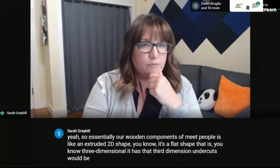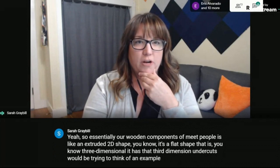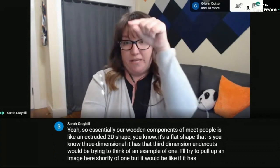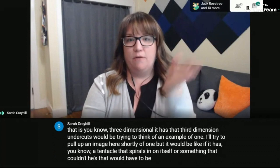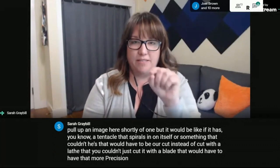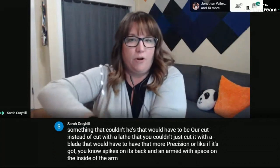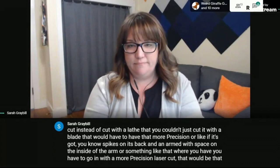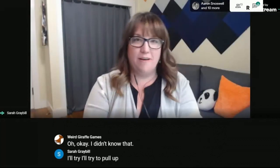Undercuts would be, I'm trying to think of an example. I'll try to pull up an image shortly, but it would be like a tentacle that spirals in on itself, something that would have to be laser cut instead of cut with a lathe, where you couldn't just cut it with a blade and it would need more precision. Or if it's got spikes on its back and an arm with spikes on the inside of the arm, where you have to go in with a more precision laser cut. That would be the undercut. Oh, okay. I didn't know that. I'll try to pull up some imagery for it.